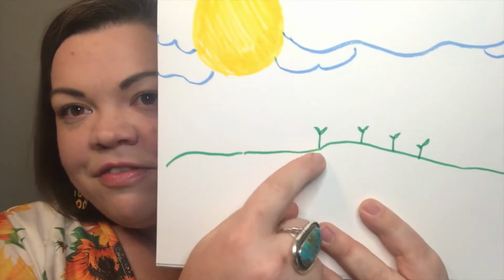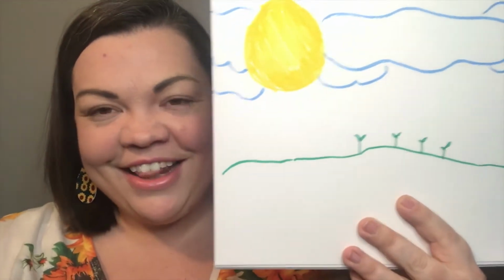Now, if you've been watching our show for a while, you know that I'm growing sunflower seedlings in my garden that kind of look like this right now. And I am going to show you what they're going to look like when they're all grown up as soon as we hear from this next message. We'll be right back.